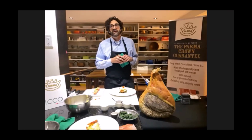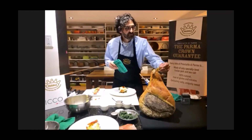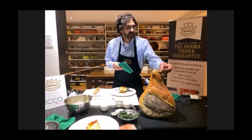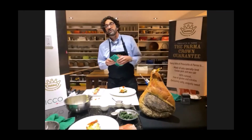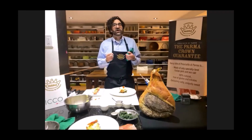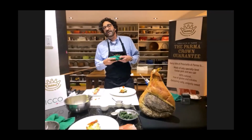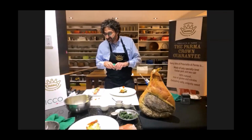And the fourth ingredient is time, because it takes a very long time. This prosciutto that I sliced is, oh boy, just under 2 years. So almost 2 years of aging a piece of meat, of curing a piece of meat, of taking care of it, controlling it and making sure that it's aging properly. A lot of love goes into it, and Prosciutto di Parma is worth every single penny.